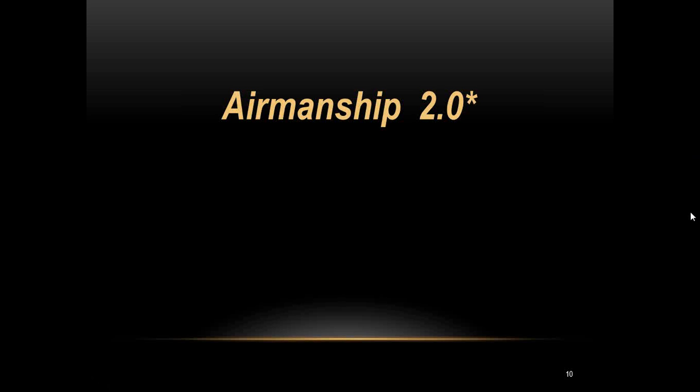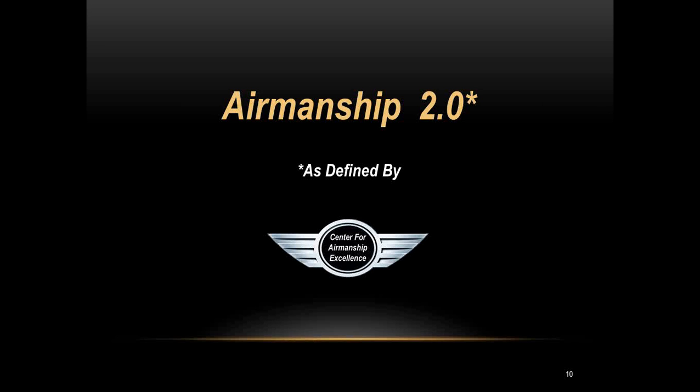Airmanship 2.0, when we talk about it, I have to define that asterisk, is that this is how the Center for Airmanship Excellence defines Airmanship 2.0. So you won't find Airmanship 2.0 in the FAA handbooks or in the AIM, and nobody else has used this particular definition. We made it up because it fits what we're talking about.